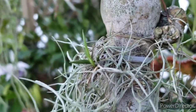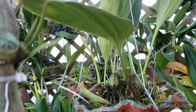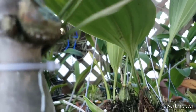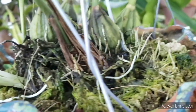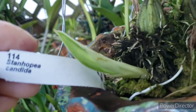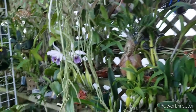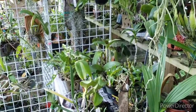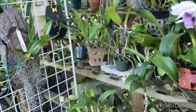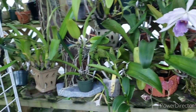Again, I should add, because there are some orchids that want to be moist all the time, like for example bulbophyllums. Okay, so lots of root action in here. This is my Stenochilus candida. And so for that reason, when they are in the pot, most of them need to have a dry period. Okay, again, do your research.